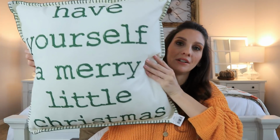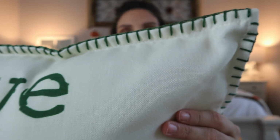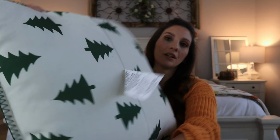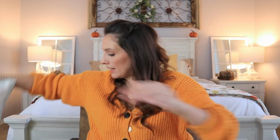Have yourself a merry little Christmas. This just gives me the Home Alone vibes. I love the stitching. I love that it's green. Look at this back. Are you kidding me? Oh, by the way, this is Hobby Lobby. We've moved on to Hobby Lobby now, and right now Christmas is 50% off. So whatever the price of this pillow was, I paid half for it, and I am imagining this in this bedroom for right now, but again, it could end up in the living room.